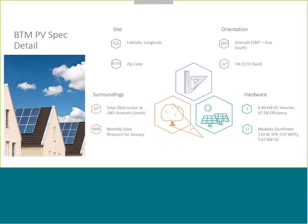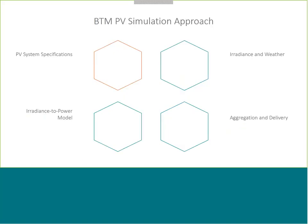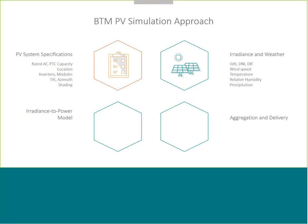So now we've defined what our PV specification is. What sort of data do we need about the PV systems? This is how we go through and then simulate. We start again with that PV specification that I just described. We combine it with the irradiance. So we want to know what the irradiance conditions are at the global horizontal level, the direct beam, and the diffuse light. We'll also incorporate things like wind speed and temperature, relative humidity, and precipitation, all of which can have an impact on the irradiance to power model, which we use to then convert the environmental conditions into a power or energy output of a system.